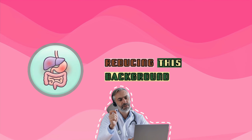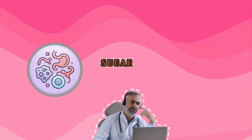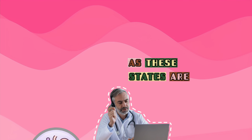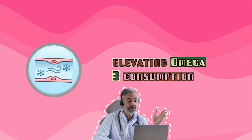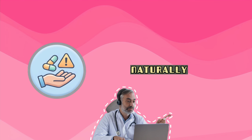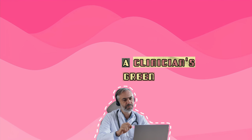Reducing this background simmer is doubly critical for those managing metabolic syndrome, sugar dysregulation, or excess weight, as these states are almost universally paired with invisible systemic flames. Elevating omega-3 consumption via fatty swimmers helps douse these fires naturally. As before, high-dose isolates require a clinician's green light.